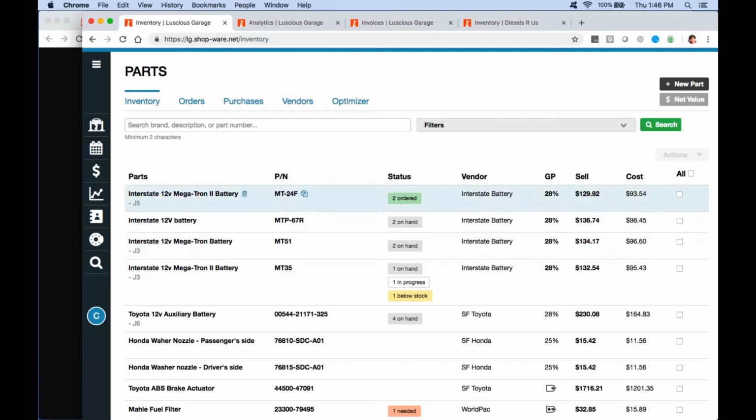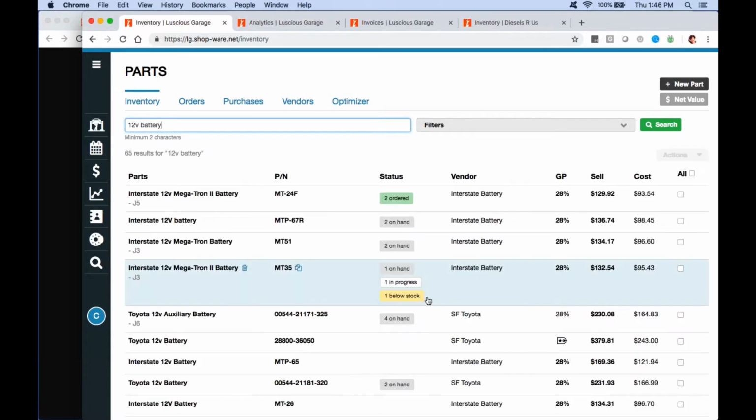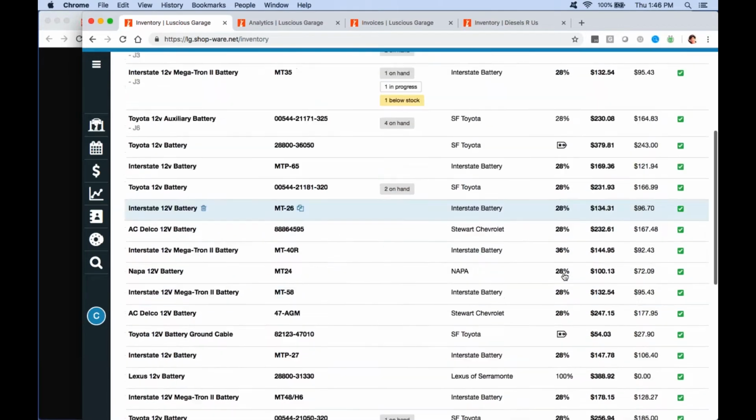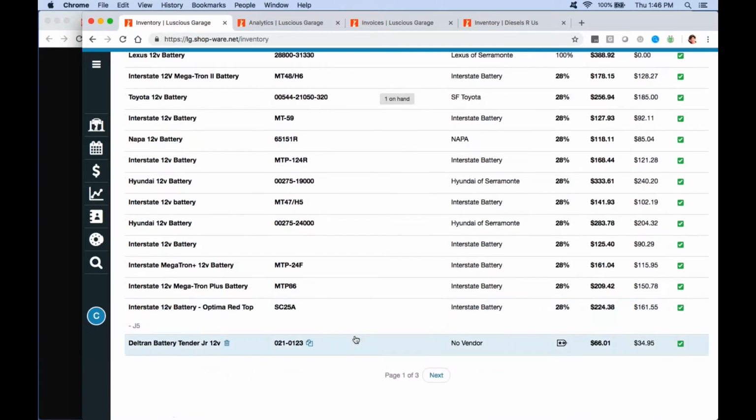You also have the ability to assign multiple parts to a group. So say, for example, I searched for 12-volt battery, and I wanted to pick all my parts that were supposed to go into this batch, or all get sent into this group. I can go through and select the entire list and then pull out the ones that don't fit, like this ground cable, for example, or, let's see what else I got in here, this battery tender, like that.